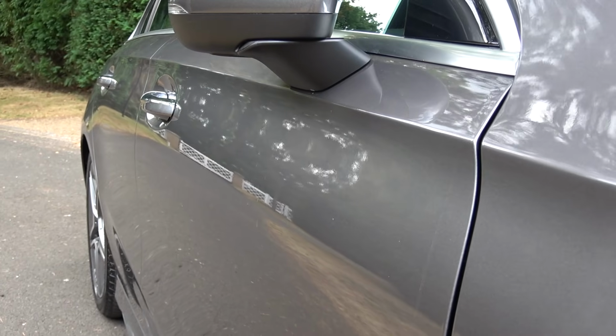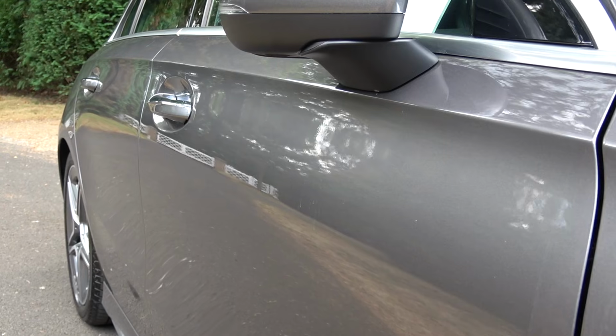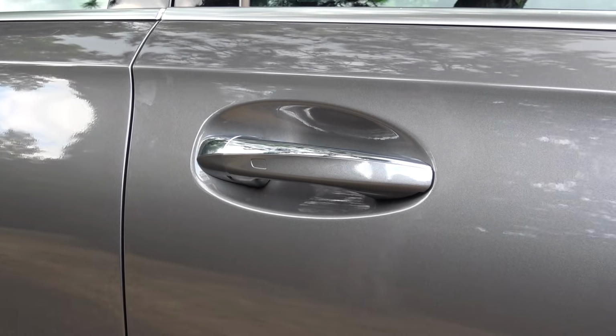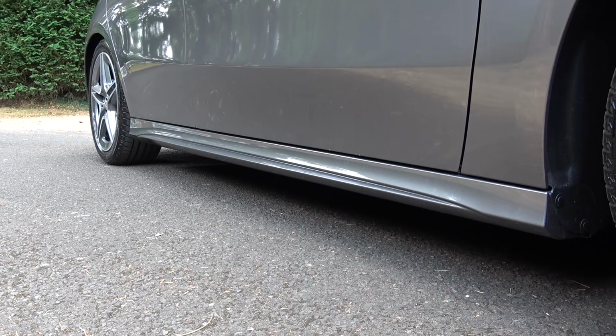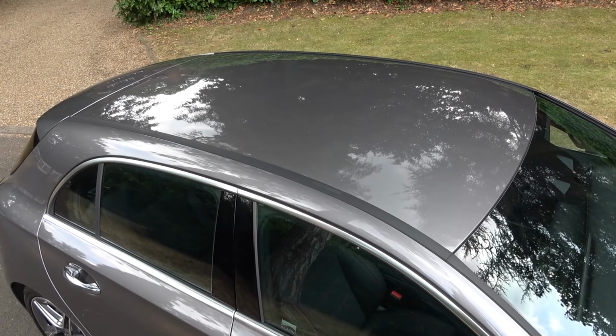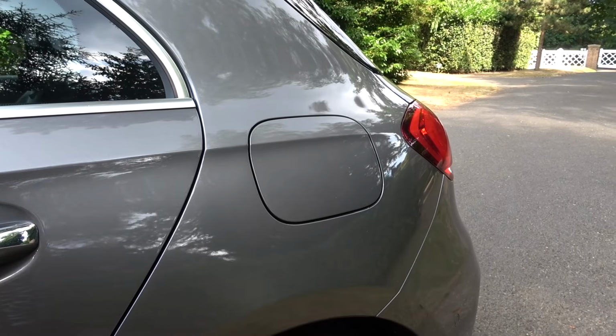Below, the door handles indicate towards the car's keyless entry and go system, with a small indent. Below these, the lower bodyline now also runs the length of the side, rather than dramatically rising up as it did before. There is also a subtle side skirt running under these. Moving up to the top of the car, the roof is smooth and slopes gradually to the rear.